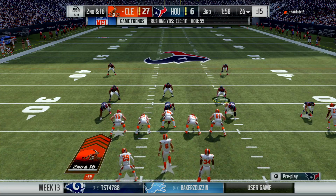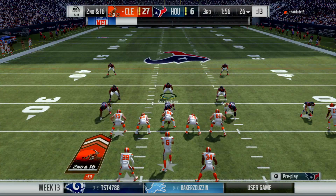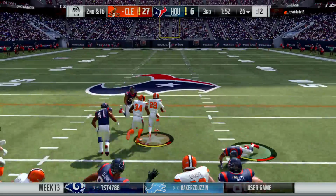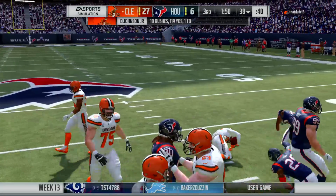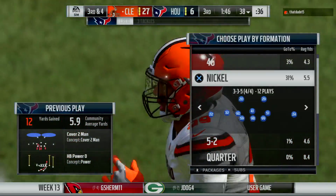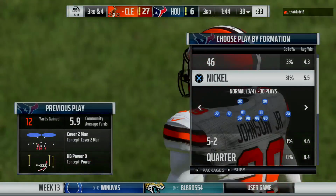Watch him now, Barney! Now a 10th carry for Johnson. And he'll be brought down shy of the 40 at the 38-yard line. That one good for 12 yards. And just like that, it's 3rd down.